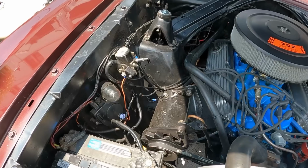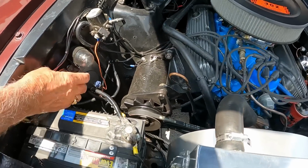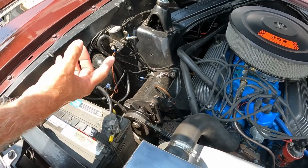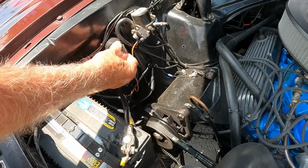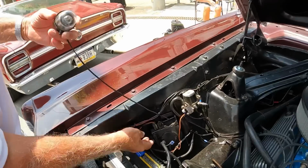I had a 67 Mustang. Everything's pretty much the same under here. This is funny. I had one of these on my truck. I have a 94 Chevy truck. Yeah. And this is about, I'd say it's about 25 feet long.